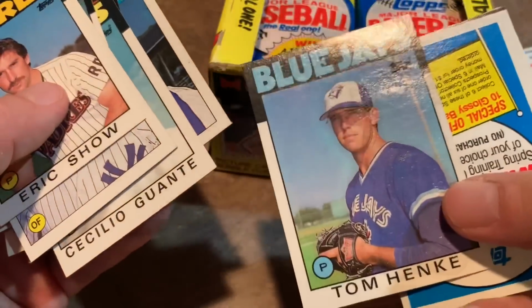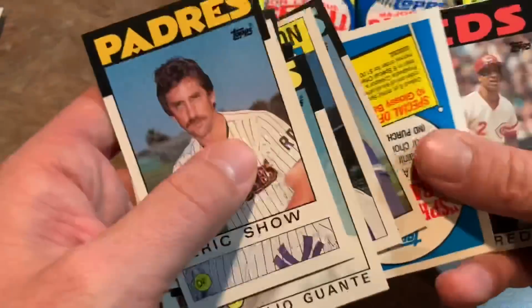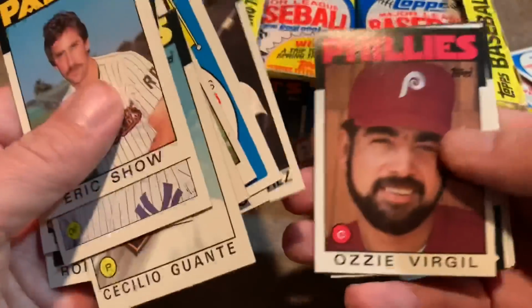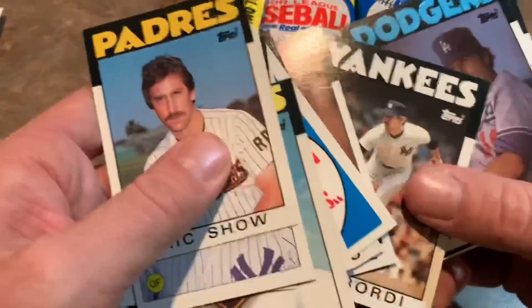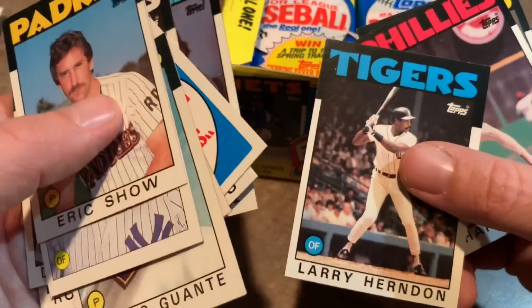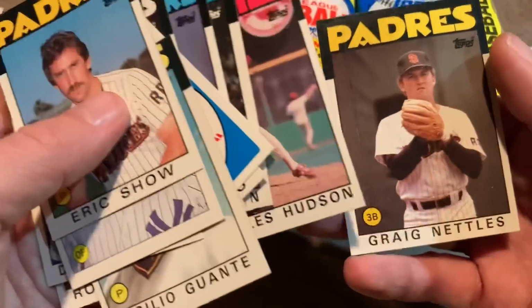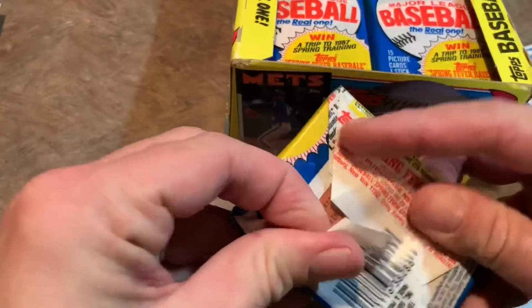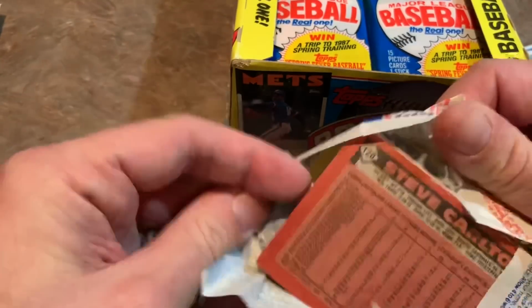Tom Hankey, all warped from that gum. I found that depending on how the cards are stored, I feel like if the cards were near moisture, the gum might suck up that moisture and pass it into the card, and that's why we get that warping. I'm not really exactly sure about that, but that's my hypothesis.